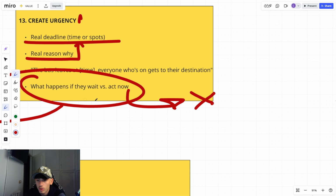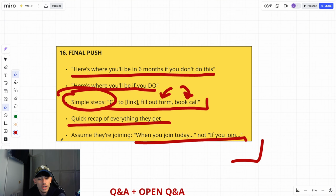You want to run them through the form. You want to run them through the application call, everything. And you want to do a quick recap of everything that they're gonna get, bonus. And you want to assume they're joining. So you want to say when you join today, and not if you join today, just because it's better and people are just going to have more trust in you.